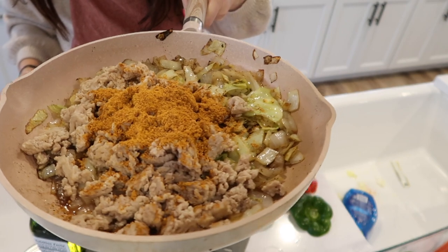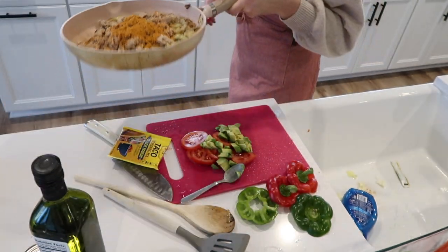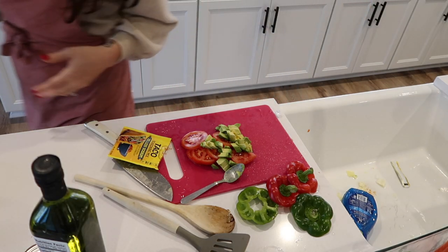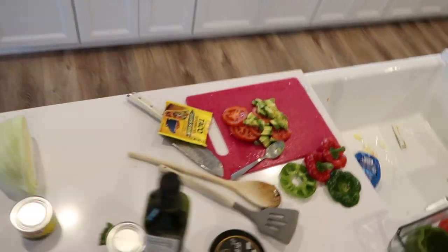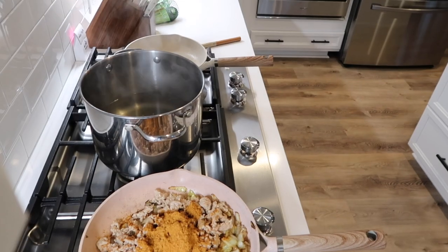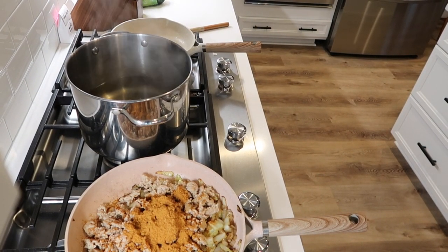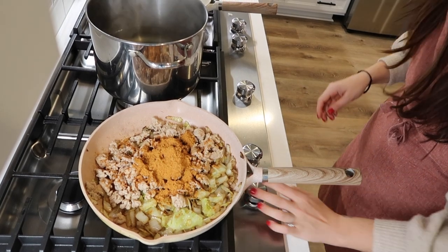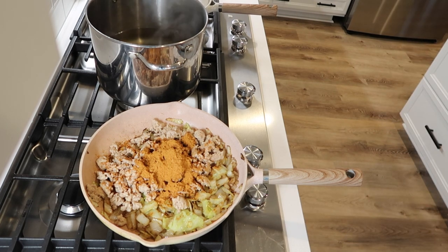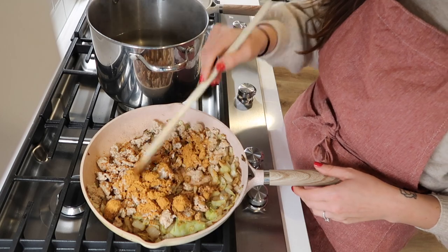But yeah, so I have taco seasoning, chicken, onions, and cabbage all in one pan. I'm just gonna throw that right back onto the stovetop and let that cook together. And I'll bring you guys over there because it's therapeutic to watch, I think. Oops, there goes the cabbage. 30-second rule, right? Okay, turn the heat up just a little bit. And we are going to take my spoon and just let it cook.